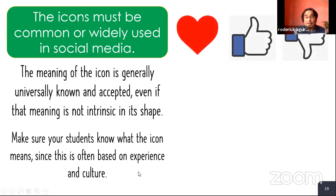Make sure your students know what the icon means since this is often based on experience and culture. Good example would be, anong pinagkaiba sa heart sa light? Siguro pag heart is mas malalim na attachment ka, whether on the statement or sa tao. Pero kung like lang, siguro hindi mo kilala masyadong tao, pina-follow mo lang siya, pero naniniwala ka sa sinasabi niya, like ka lang. So I believe the kind of icon that our students will use will depend on their mental and emotional attachment to both idea and the person delivering the idea. And we need to educate our students na hindi lang yung ka-click-click ng icon. We need to know that the icon that you're going to click or the icon you're going to use should match what you actually feel and what you actually think about.